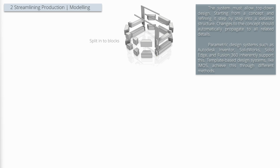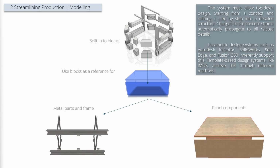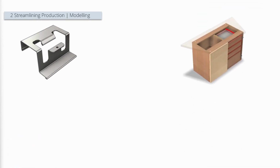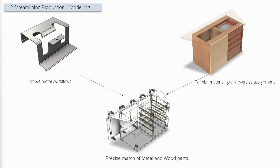Let's say that we have some general design. We can split this into blocks, and then we can use each block as a reference for next steps. For instance, if you have metal and if you have panels, we can just split those and then refine them in different ways. When we have things made of metal, detailed, and then we have panels with their material grains, other sizes, and so on, we can bring them back together and we can get a precise match.